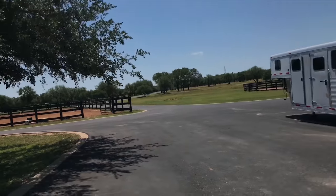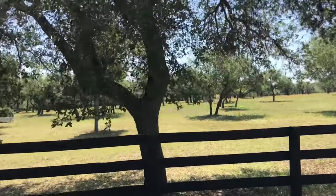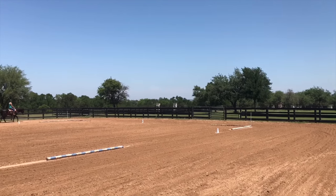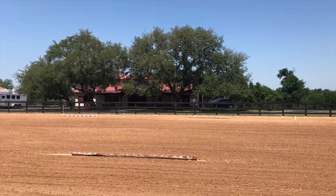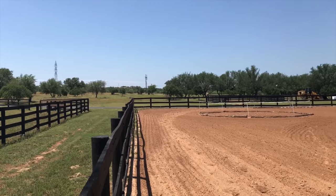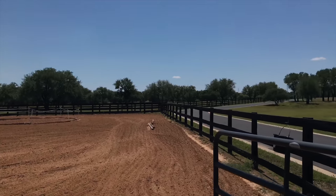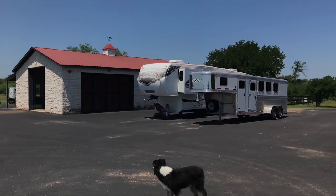And the round pen. And I'll show you the barn from the front. The barn.